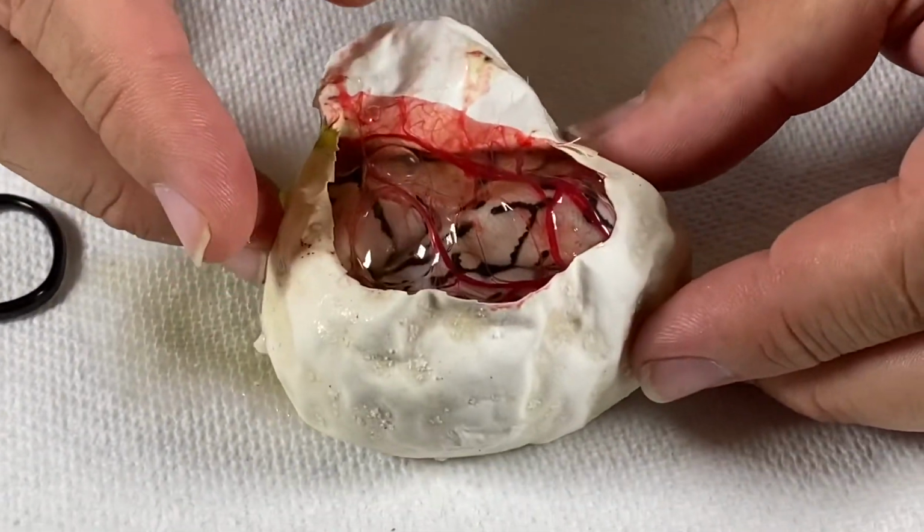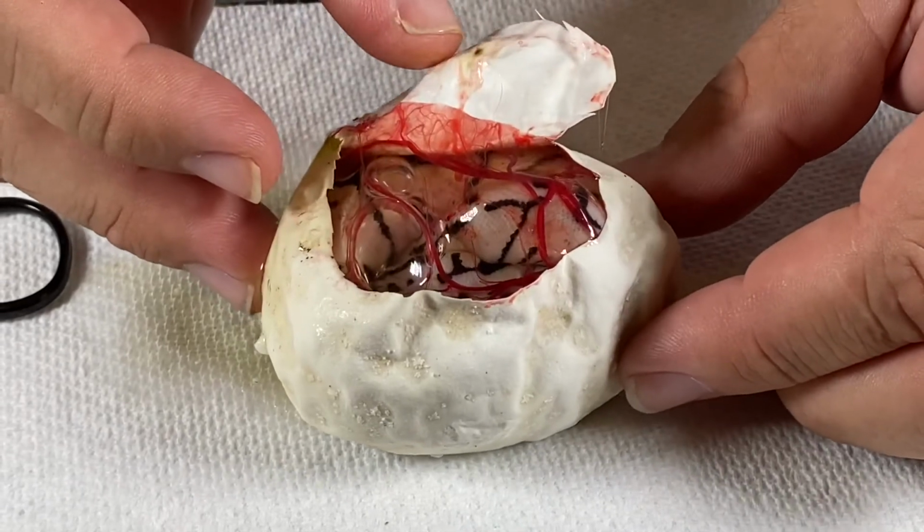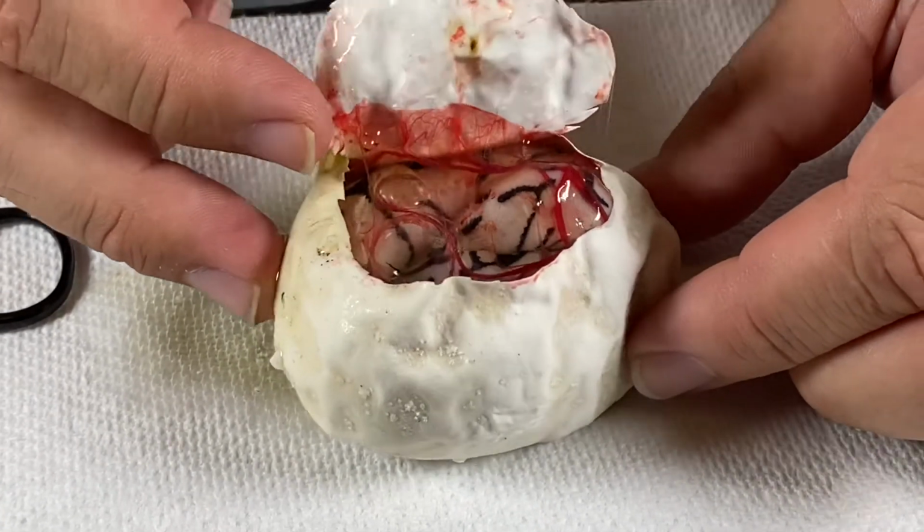All right, so it looks like we got a bumblebee, a pastel spider.